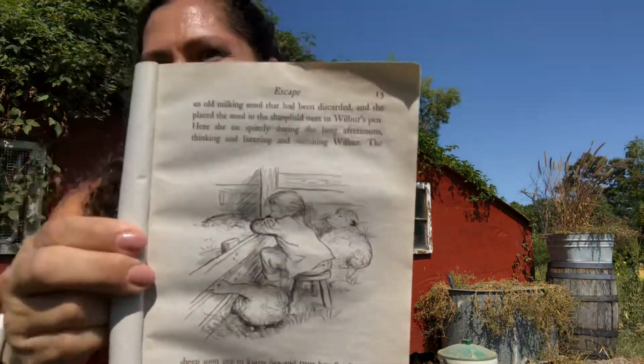Fern came almost every day to visit him. She found an old milking stool that had been discarded, and she placed the stool in the sheepfold next to Wilbur's pen. Here she sat quietly during the long afternoons, thinking and listening and watching Wilbur. Here's a picture of Fern.